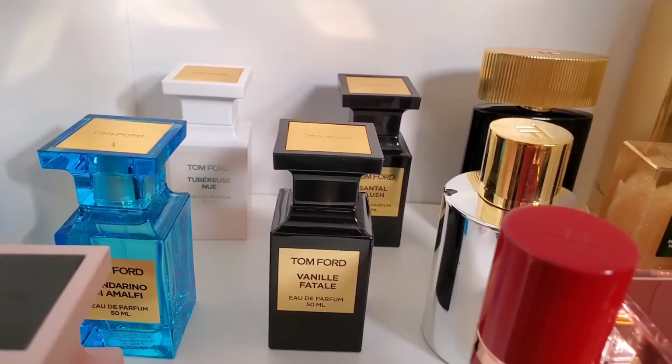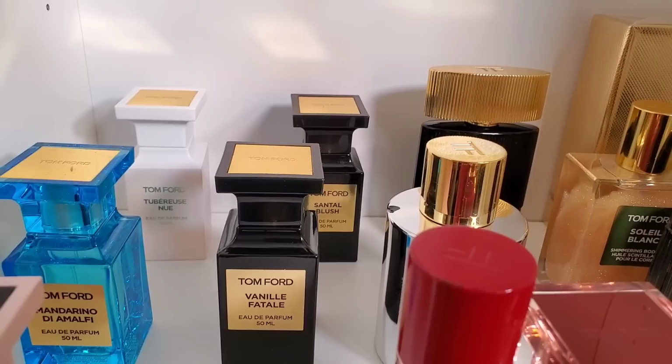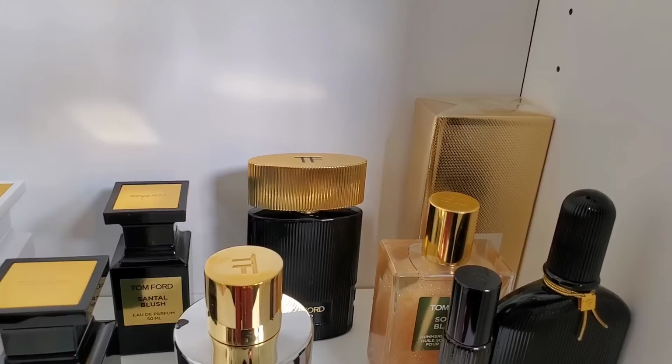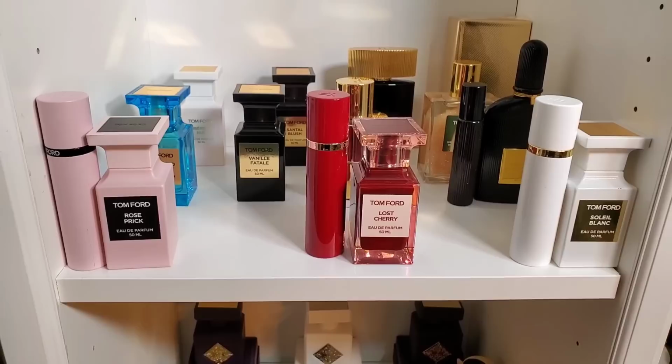Smells rich, smells like money. Guys, I'm all about smelling like money and smelling expensive. Next to that we have Santal Blush. And next to that, we have Noir Parfum, another one of my favorite fragrances. And then we have the backup bottle of Soleil Blanc because it's that serious for my Soleil Blanc. In the summertime, summer in a bottle, vacation in a bottle, I never want to be without it.